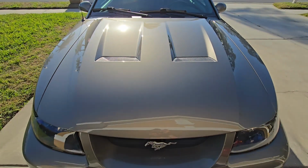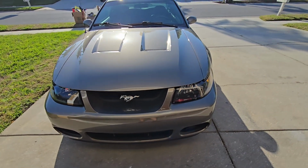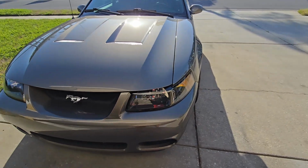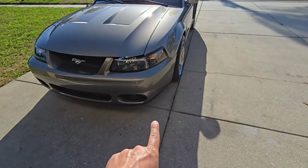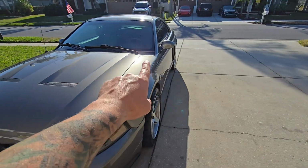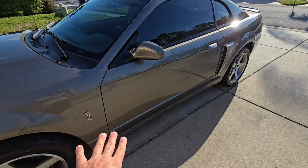This is a process. This does take a while. Start to finish, probably about 4 to 5 hours, somewhere around there. But I do hit everything. I hit all the plastics. I hit the lights, the headlights, the tail lights, all the trim. Wiper cowl gets done. It's just anything on the car.